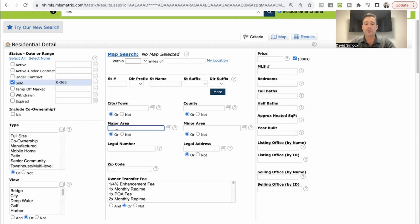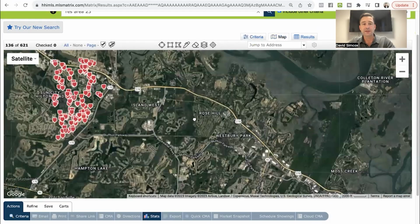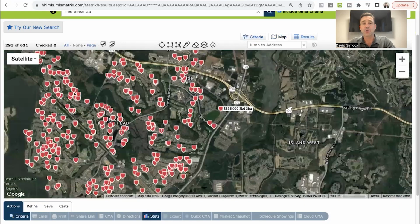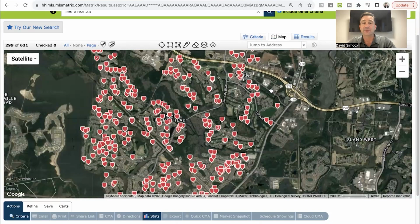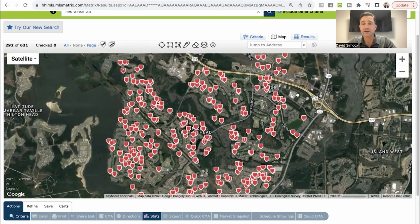So we will start with a big one, and this particular area is called Sun City, and Sun City is really one of the biggest communities in our whole entire South Carolina low country. And you can tell by the sheer number of transactions that you see on the screen here. But this is a 55 and better community. So you have to be at least 55 years old to live in this community. And they have golf. They actually have 3 golf courses in this community.